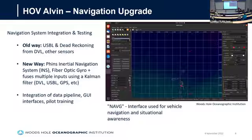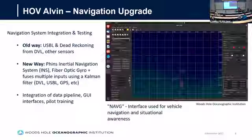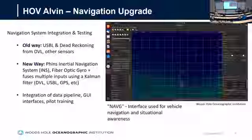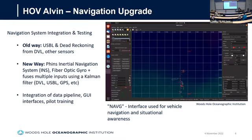Over that cruise, we did the integration of that data pipeline, some new GUI interfaces. This is NavG, what you're seeing here. And this is used for most of the DSL vehicles in the lab. There are different plugins and different flavors for each vehicle. And this is our main area for both navigation and situational awareness. So we can see the vehicle, the ship, and any other marked items in the water.